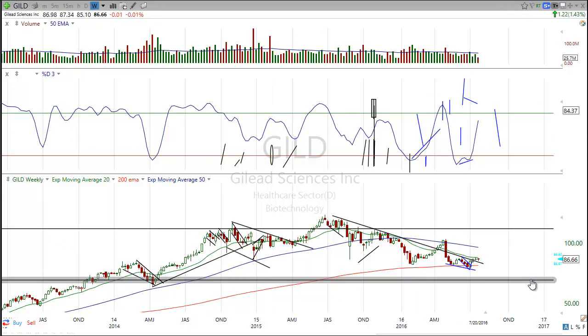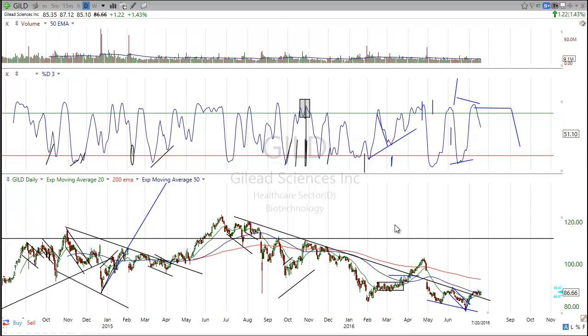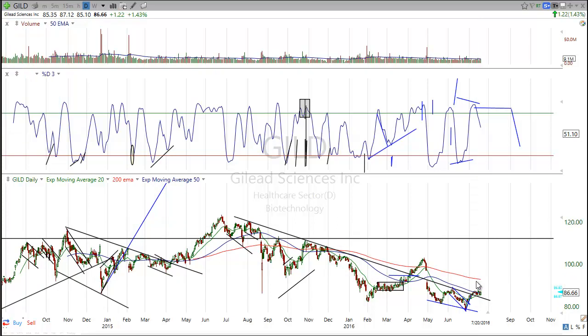Weekly here looks pretty strong. I mean, it's not the best setup, but I definitely like it because, if we look back at where this stock has come from, it looks like we could definitely get a little bit further, get back up to that 90 range. I don't think there's going to be an issue with this one.